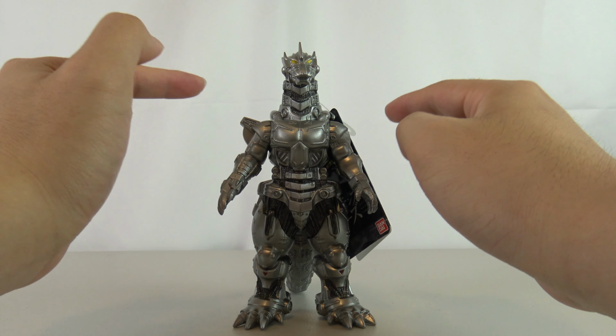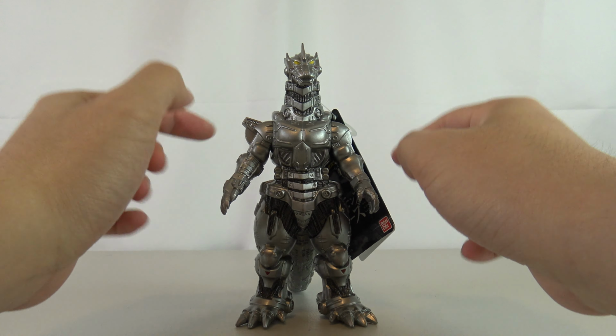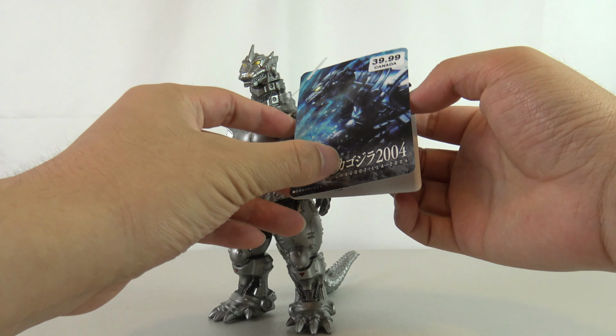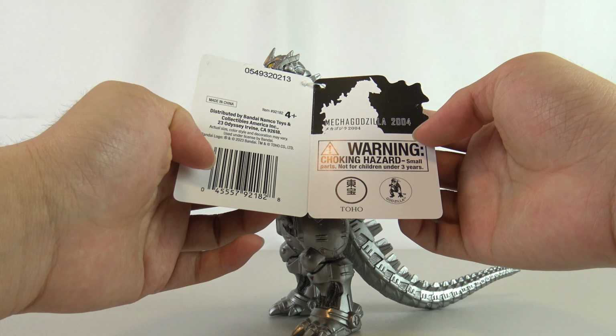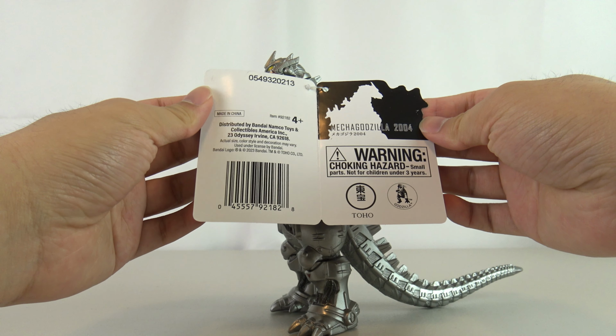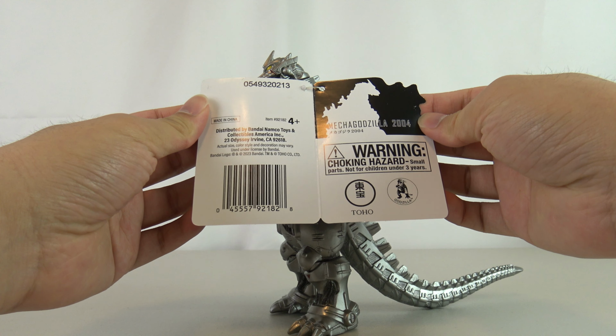I think that might be the second movie. This design might have been from the first movie because this is from 2004. I'm not sure if this is not Kiryu. No, Kiryu is a different one. Any hardcore Godzilla fan, please update me in the comments if I get anything wrong here.